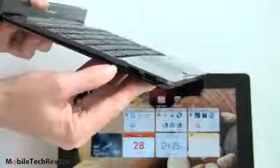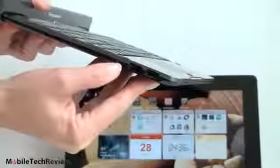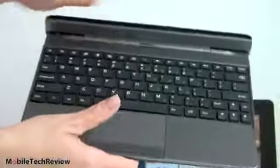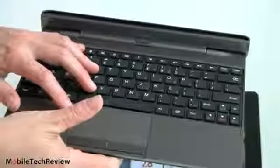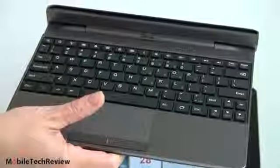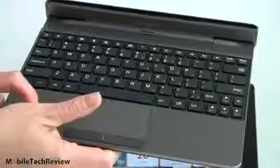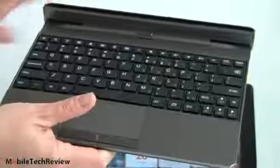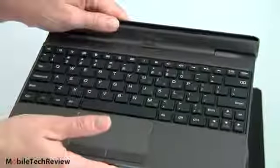We have a micro USB port here that is just for charging with the included charger. It doesn't do anything else. And speaking of charging, this has a battery in it too, not unlike the Transformer dock, but different from the Transformer dock, this one doubles the runtime, according to Lenovo, of the tablet. The tablet, they claim 9 to 10 hours of use, so they're talking 18 to 20 with this. So it's a different kind of charging model.